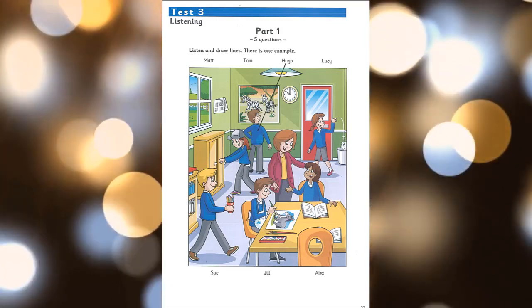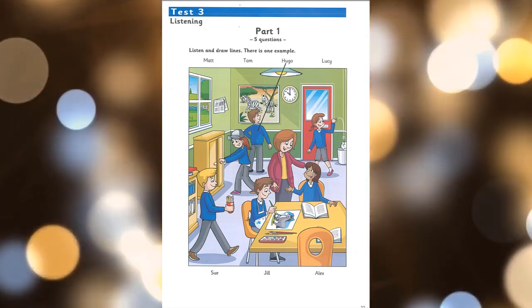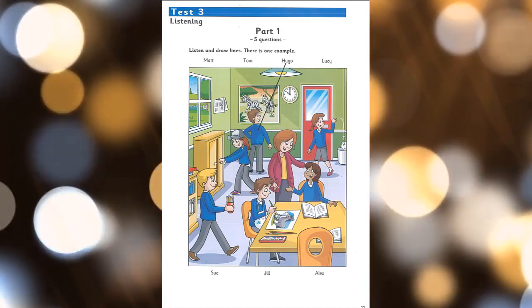3. And that's Lucy. She's standing next to the door. And she's wearing shorts. Lucy likes wearing them. Okay.